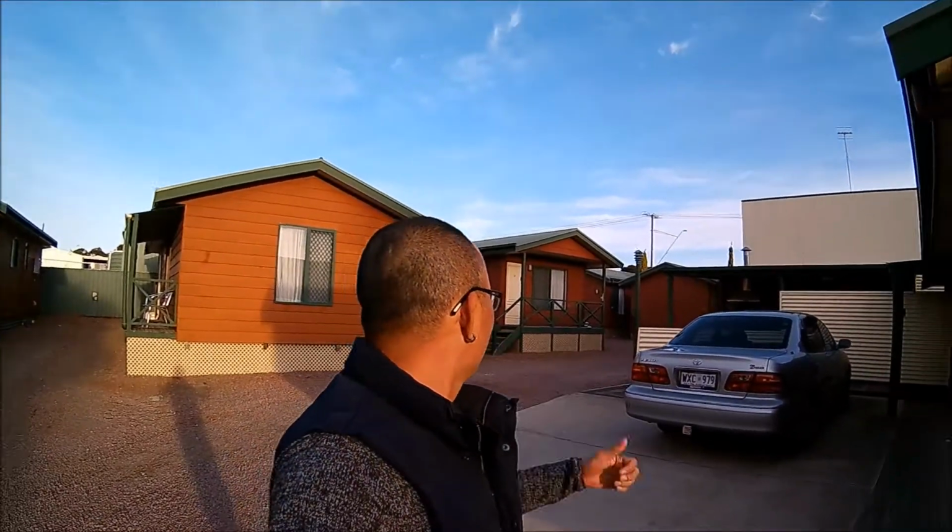Hi guys! So I find myself here at the Port Lincoln Cabin Park. So this will be my home for the next 2 weeks. I'm really in Port Lincoln for work, and I do get a few days off, so I'm going to use this opportunity to explore the town of Port Lincoln and also the surrounds. One of the things I'm really looking forward to is heading to Coffin Bay, where I can have my oysters. So that is what I'm really looking forward to. So yeah, this is my home for the next 2 weeks.